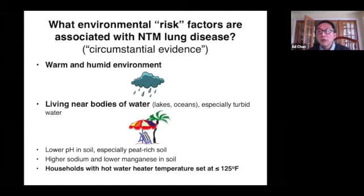So what are some environmental risk factors that are associated with NTM lung disease? A lot of these haven't been shown to be the exact cause. That's why I termed them circumstantial evidence, right? We know that people who live in warm, humid environments appear to have greater prevalence of NTM in the environment, but also NTM lung disease. So for example, we know that in the southeast part of the United States along the Gulf Coast, there's high prevalence of NTM in the environment, but also greater prevalence of NTM lung disease, especially Florida, Louisiana, where it's very hot and humid, etc.